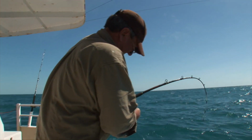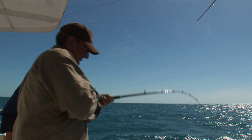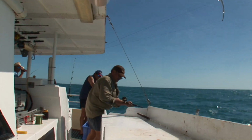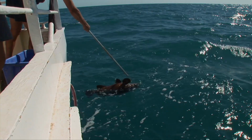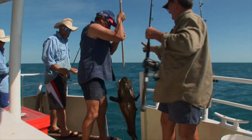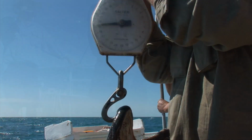More lines in the water meant more chances of catching fish. Even Captain Dale was getting amongst them. This was a magnificent fish, and up to this point was catch of the day. But Dale's glory came at the price of bruising and sore muscles. But it was a small price to pay for the tasty fillets to follow.